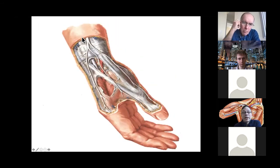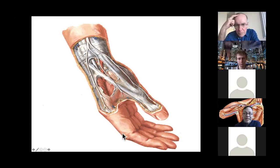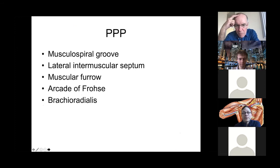So here, just as I mentioned, the superficial radial nerve branch becomes cutaneous and supplies this area over the anatomical snuff box that you see just at this position. It has a variable innervation, but usually the dorsal part of the thumb and the dorsum of the index finger are radially innervated in general.